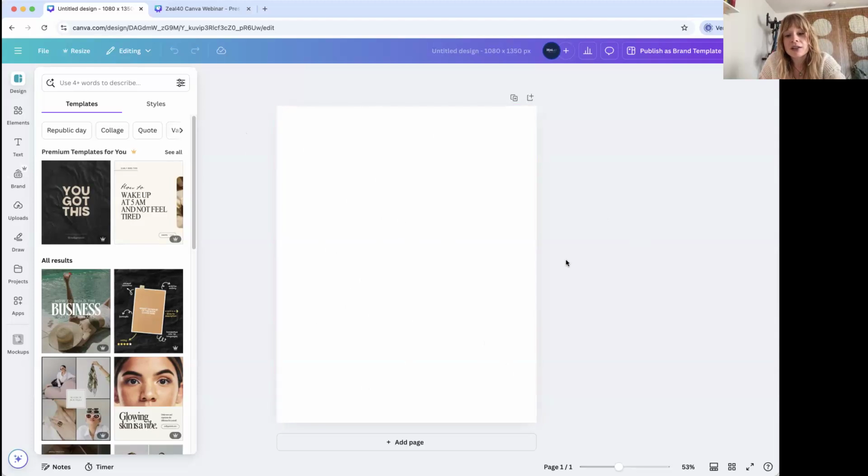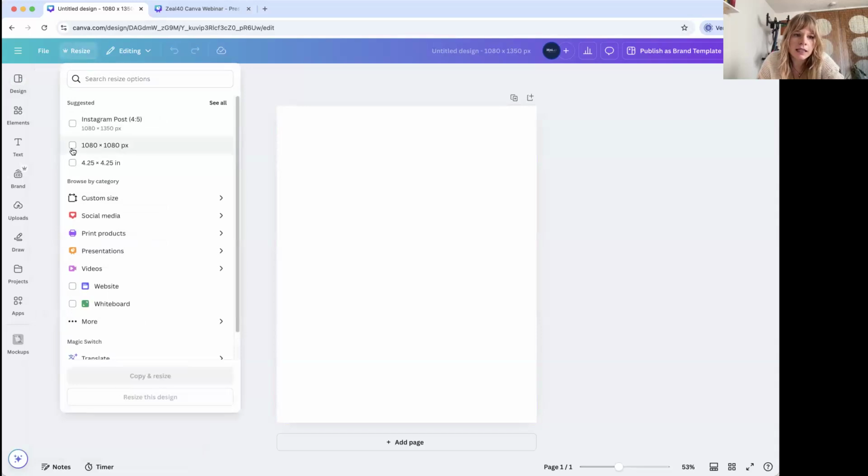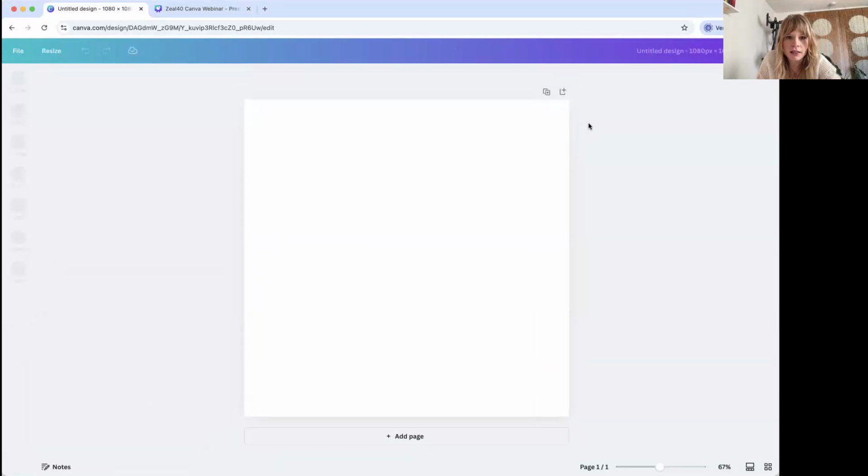And Canva does make it really easy to resize your designs, which is a great feature and another reason why it's really helpful for social media. So I'll show you how to do that today, but first we are going to create a design, and we're going to create that in just the 1080 by 1080, the traditional square. So I came up here to resize to change the size of this, and I chose 1080 by 1080, and I'm going to resize this design. It will give me a little preview of how that looks and say, yes, that looks good, resize it. Okay.